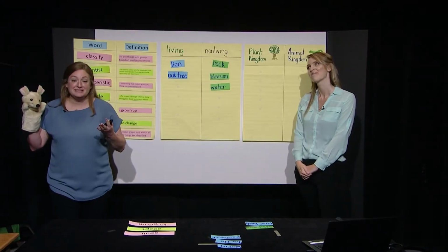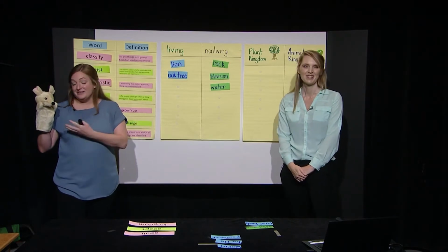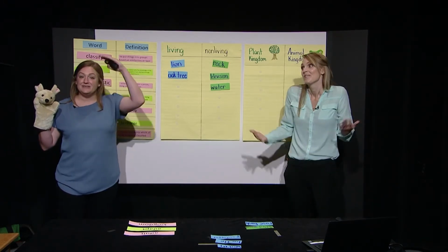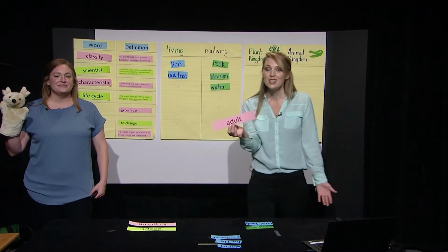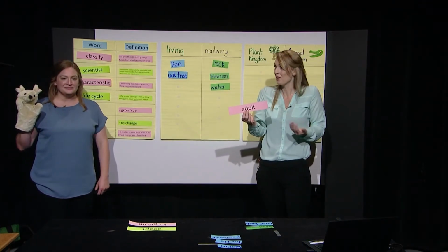Every creature is special, Rattenborough. Our life cycle is very similar to yours. We start out as babies and grow into adults. Adult is our next vocabulary word. An adult is grown up. Sylvia and I are both adults.